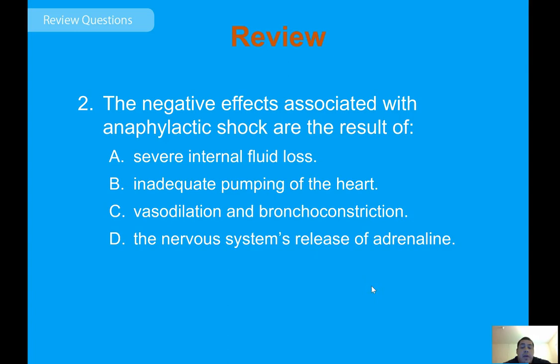So the negative effects associated with anaphylactic shock are the result of... So what are the three main signs and symptoms of an allergic reaction, and what do they do to the body?